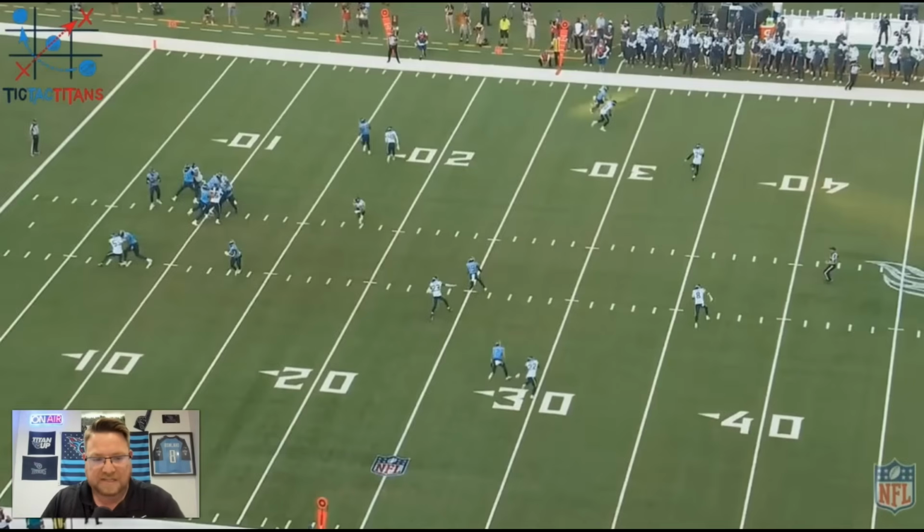But this, Malik is staring right at him. Please do not tell me that this linebacker is part of that play if you throw this ball right here. There's no way. So, anyways, Jha'Quan Jett Jackson, looking fantastic.